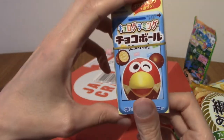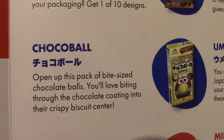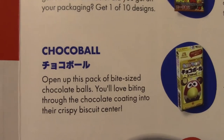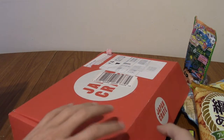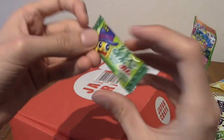It's been a while since I've had them, but they are very nice. Let's see. This is Choco Ball. And yeah, so basically it's got like a biscuity centre and it's like chocolate outside. Very cool. It's been a while since I've had a Choco Ball, actually, so I'm incredibly happy to see that. And I believe... Oh my god, there's even more stuff.